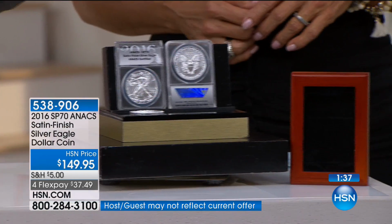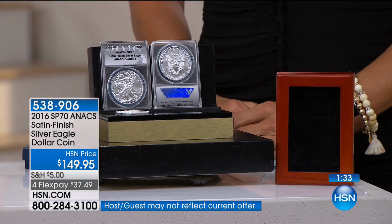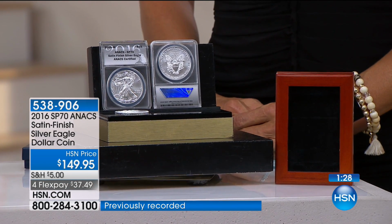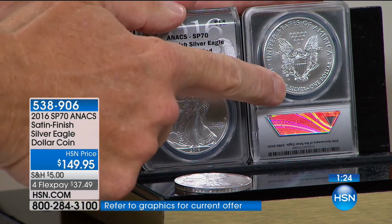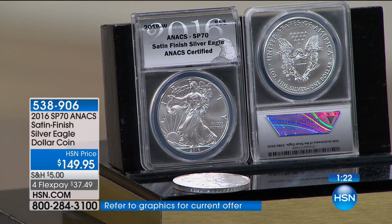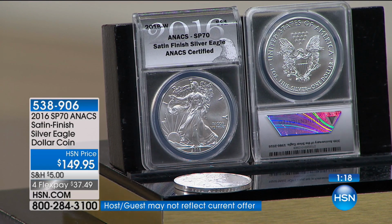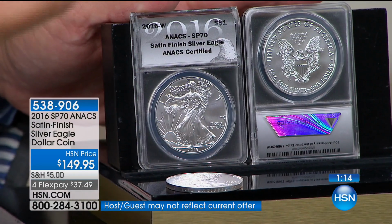When you look at collectability, what are the things that make something collectible? What are the boxes you have to tick? The first one is intrinsic value. You understand this is an ounce of pure silver, so you start with an ounce of pure silver. Then, of course, is it a special edition? Well, of course, it's a satin finish coin that's a presentation coin to start with.